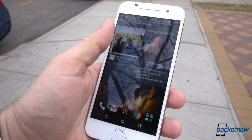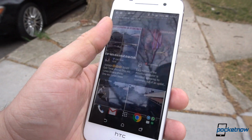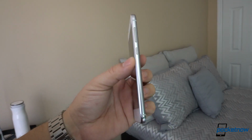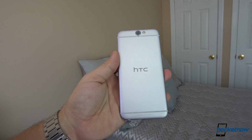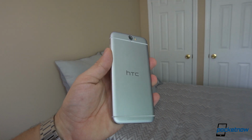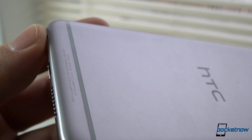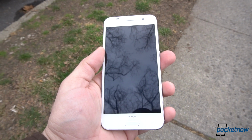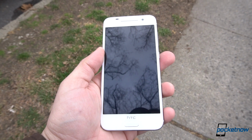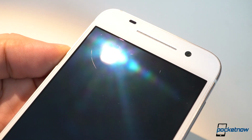This review unit has been actively used by at least 2 Pocketnow editors before spending the last 2 months with me. It was used without a case since those aren't really easy to come by, and even then this phone has really aged gracefully. The 6063 aluminum alloy may be dated for 2016 standards, but it still looks like new and feels great in the hand. The sheet of Gorilla Glass 3 has also survived extensive use quite well at first glance, though it didn't do so without a scratch if you expose it to warm light.